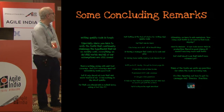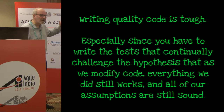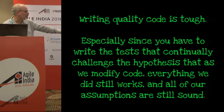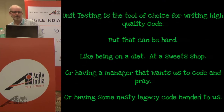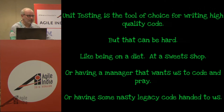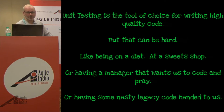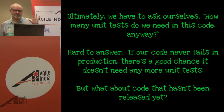Okay. First of all, writing code is hard, right? You have to always challenge that hypothesis, it's science, right? That as we modify the code, everything still works and our assumptions are still true. Unit testing is really the tool of choice for writing high quality code, but it's hard, like being in a sweet shop when you're on a diet, or having a manager that wants us to code and pray, or having nasty legacy code. We ultimately have to ask ourselves, how many tests do we really need?